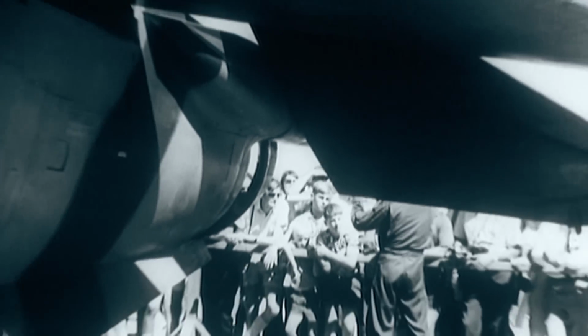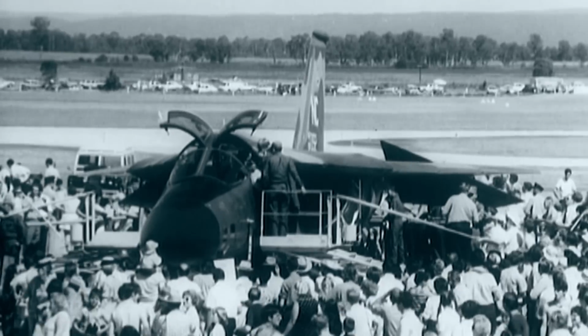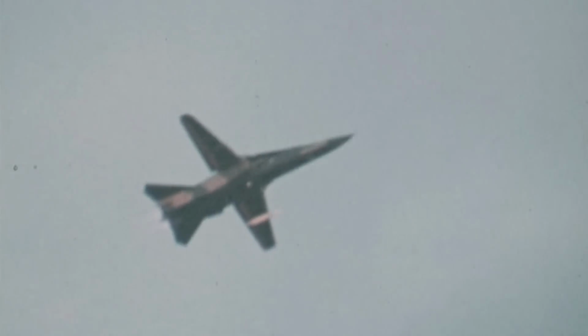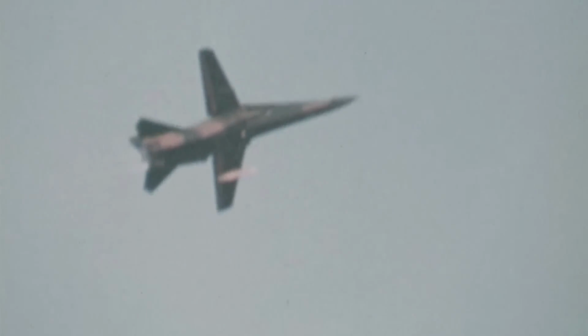That terrain-following radar system, which is standard in most of today's fighter jets, was untried when the F-111 was first flown in 1964 and gave the aircraft unprecedented assault capabilities. Undeterred by weather or darkness, the F-111 could enter enemy territory below radar level and proceed to attack its target at incredible speed.